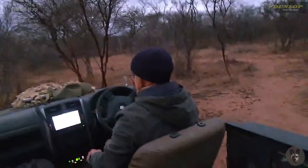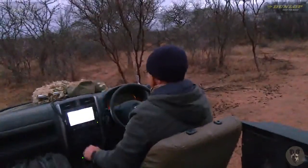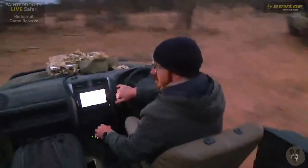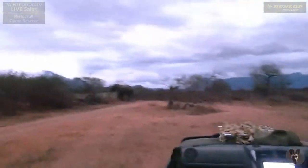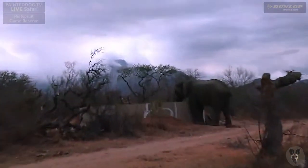Let's get ourselves out of here. Looks like they might be leaving, so we'll have the elephant to ourselves. I wonder if we can get the big mountains in the background there, Andrew. We can try. There's a couple of big branches, but that should be quite nice, that view. You can see the clouds coming over the top of the peak there.